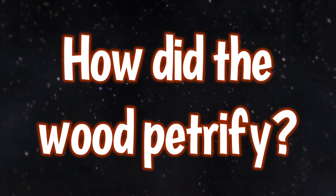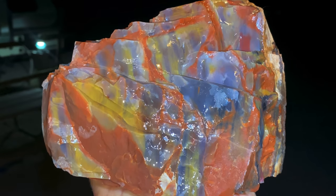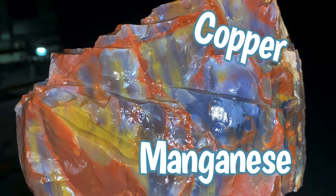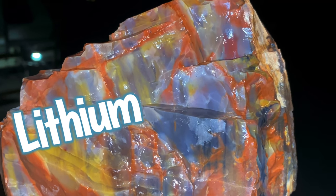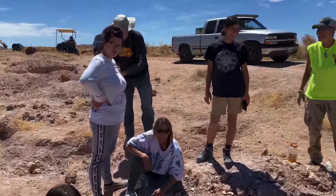How did the wood petrify? Around 200 million years ago, there was flooding happening and these large conifer trees got buried. And due to the effect of impurities such as iron, manganese, copper, and lithium, the wood hardened into these beautiful colors.